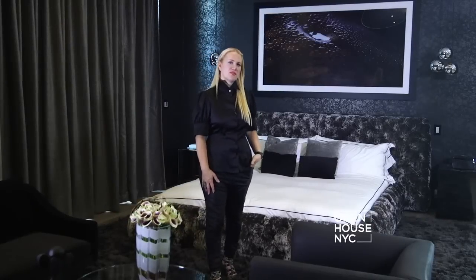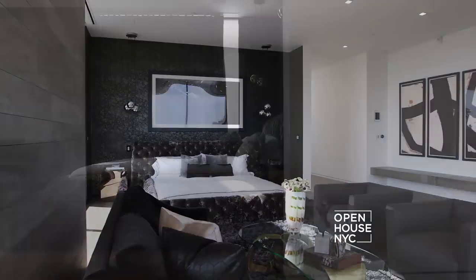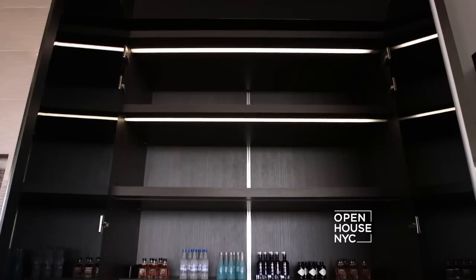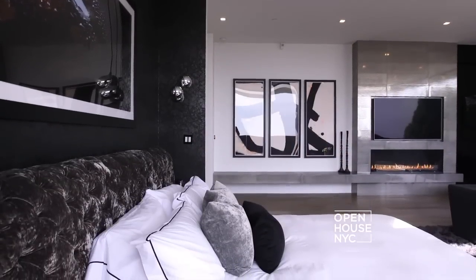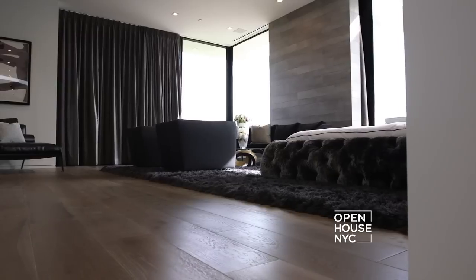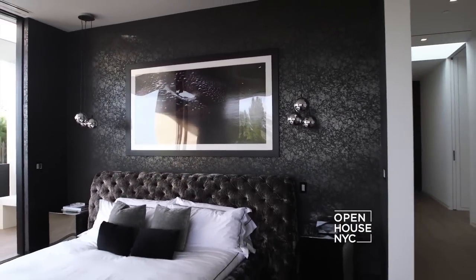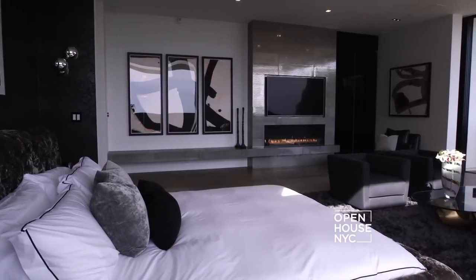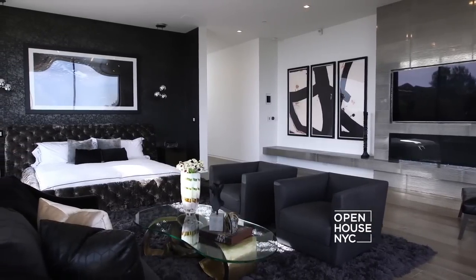The impressive master wing is made up of 2,200 square feet of exquisite, luxurious, comfortable space. We have a beautiful cabinet that has a refrigerator. The fireplace is encased in this metallic Italian tile. We have these amazing wood floors that we actually customized because the color fits so well with the palette. Another feature is this custom wallpaper. All the colors always reflect the same palette throughout the entire house, something that is very, very important to the timeless nature of this great estate.